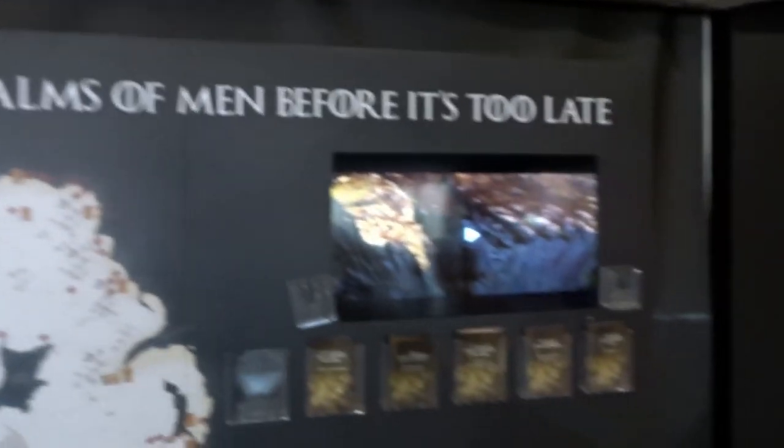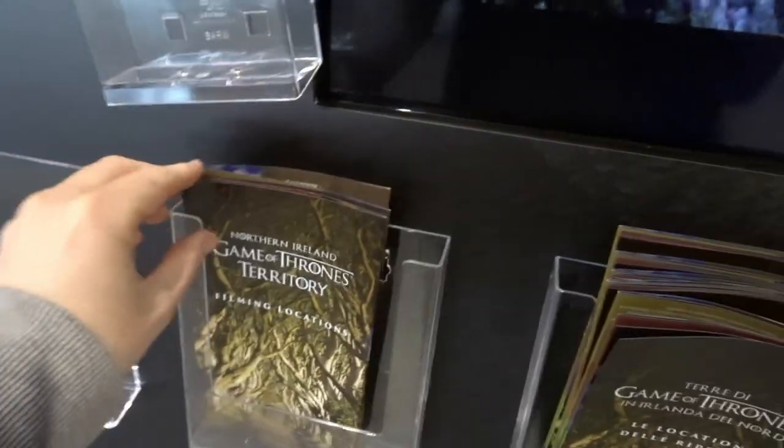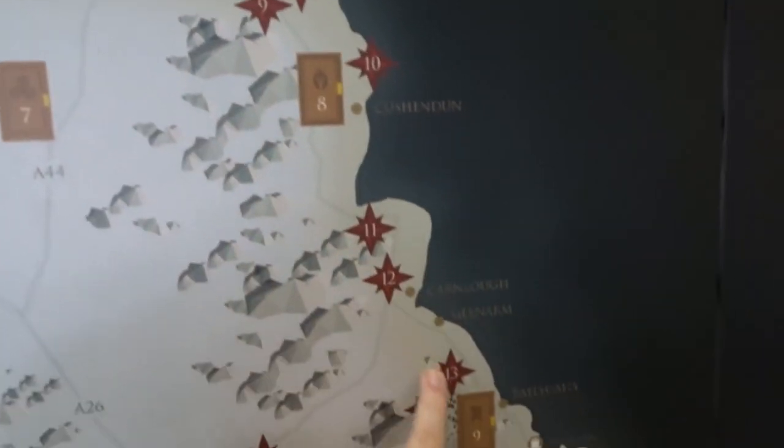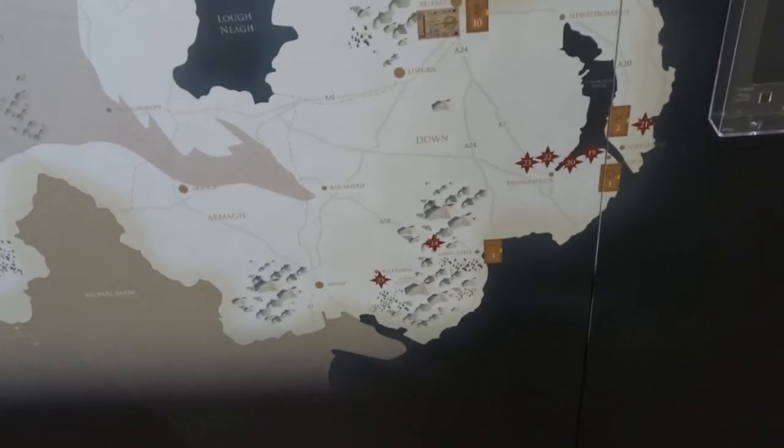Before you go in, if you turn to the right here, there's a little booth area with maps which show all the filming locations around Belfast. You can take one of these, and there's also a map here. We travelled around yesterday, and you'll see that in one of our other vlogs. There's loads of stuff they did in Belfast, all these areas that you can visit, and if you have one of these maps, you'll know what you're looking for.